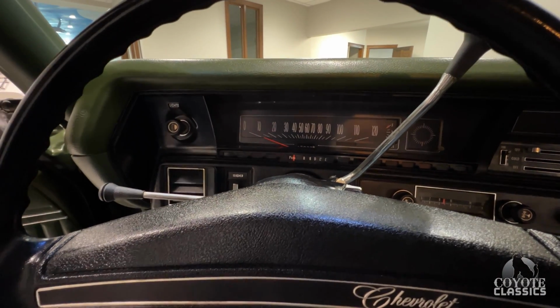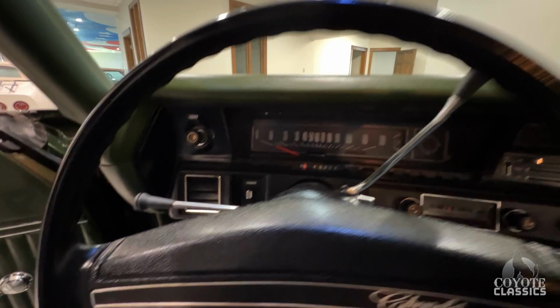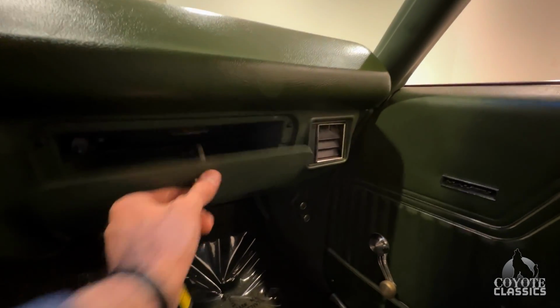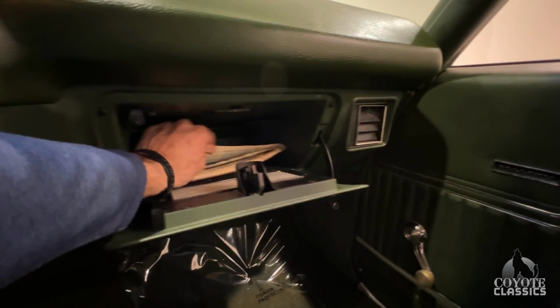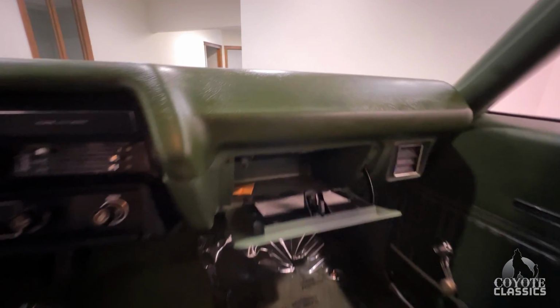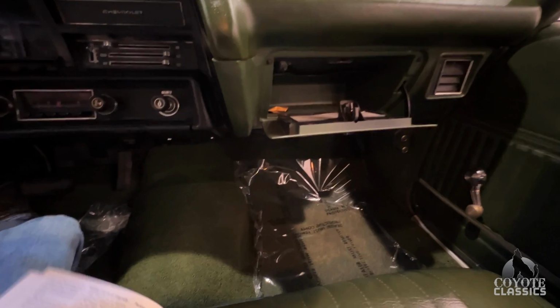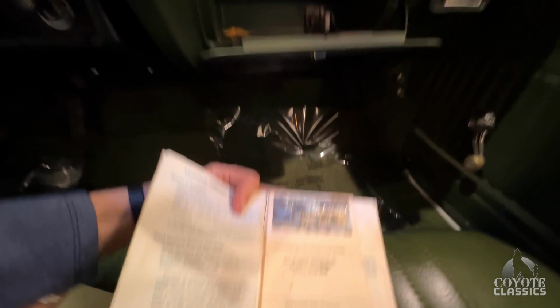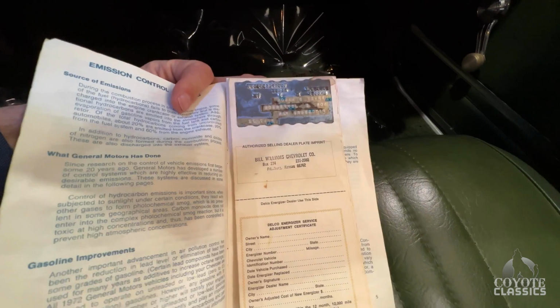17,929 miles. You can be the one to put 18,000 miles on this beauty. That's crazy. The dash is absolutely gorgeous. Original owner's manual in here. We do have a notarized statement from the previous owner stating all the mileage. Here is the Protecto plate and all the original emissions stuff.